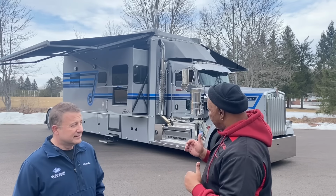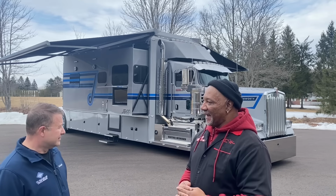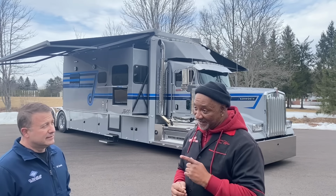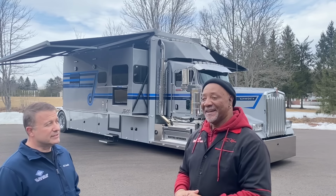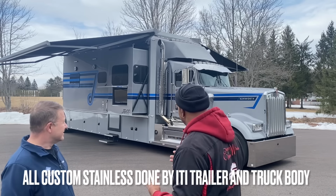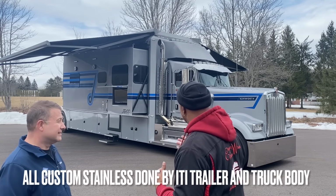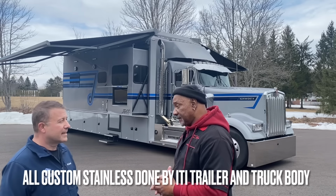Lenny, the truck is actually from bumper to bumper 40 feet long, right? Yes. And hooked to that 56-foot trailer, how many feet do we have total? We're 93 feet bumper to bumper. 93 feet. So Lenny, I look around the truck, and there are so many additions and such cool metal work on here. You did this yourself, right?